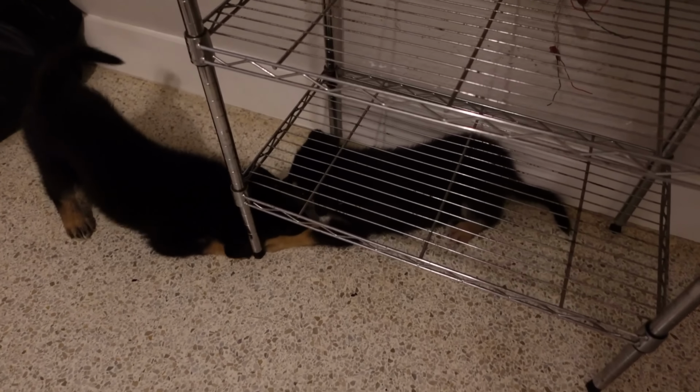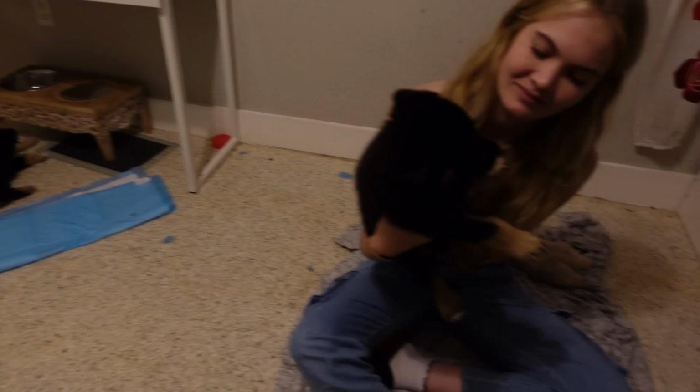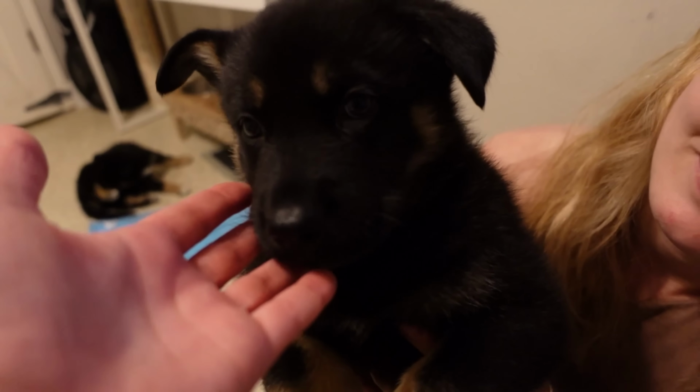Now we have calm ones over here. So you can see this one's just hanging out right here, and then we have one that is just trying to beat up on him. Buddy, why are you trying to beat up on your brother or sister? What are you doing? So you can see they have all different personalities. You can see that their ears and eyes are just amazing. So if you look at this puppy right here, you can see that his ears are still completely down.